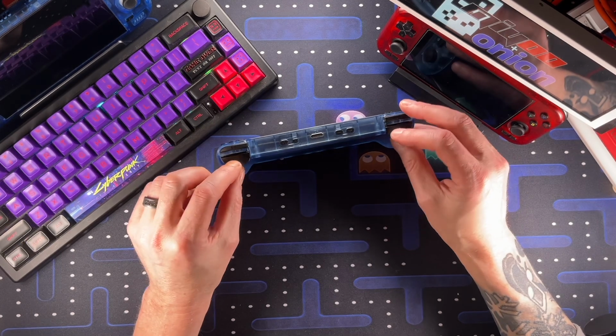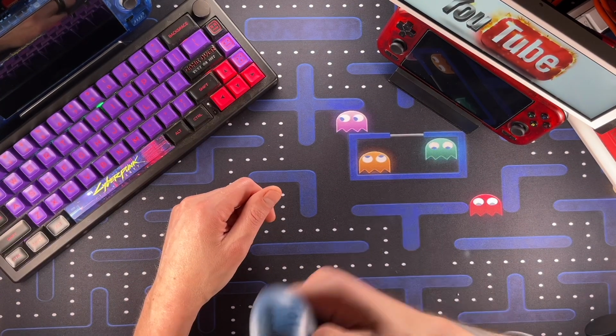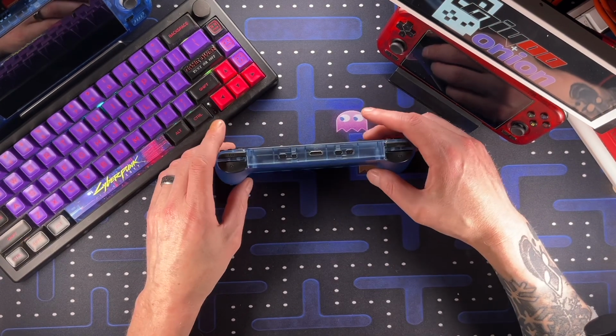You do have your shoulder buttons, which are stacked, and they're actually, for a Powkiddy device, pretty quiet. Powkiddy devices are known for being obnoxiously loud. Not a lot of shake in comparison to some Powkiddy devices either, because these devices tend to have loose buttons, so that's pretty awesome. So we finally got some good quality build on some shoulder buttons from Powkiddy.